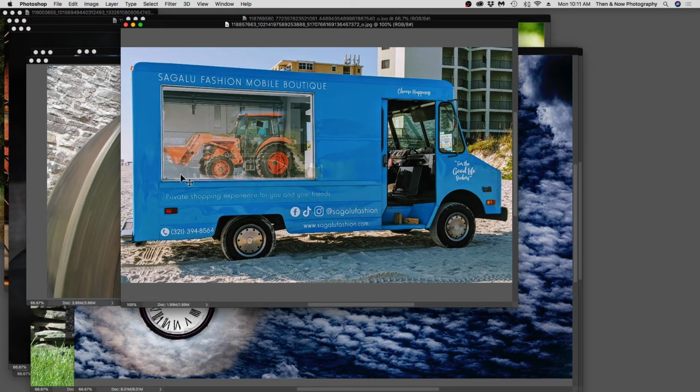That's fine, but the concept here is great, because you have to imagine that this tractor would be so heavy that this truck wouldn't be able to carry that tractor. So that's fun. You know, that makes me laugh. That's hilarious. I love that.